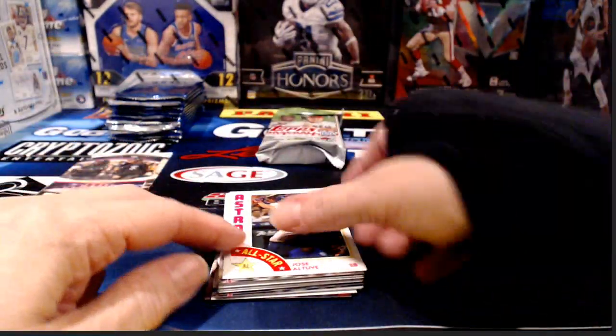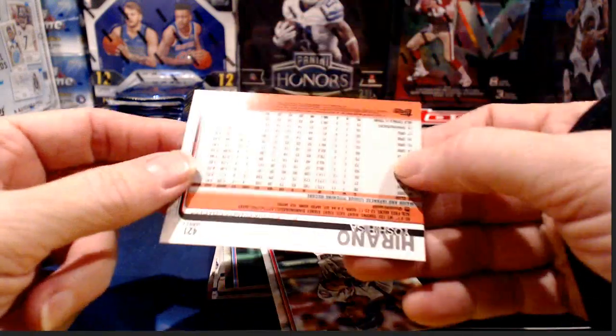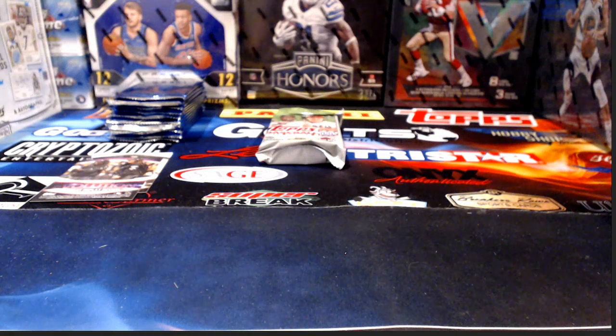Mariners. Astros. And it looks like our autograph for the last box held out to the very last pack. How about that? Well, if I can manage to tear it open, perhaps.